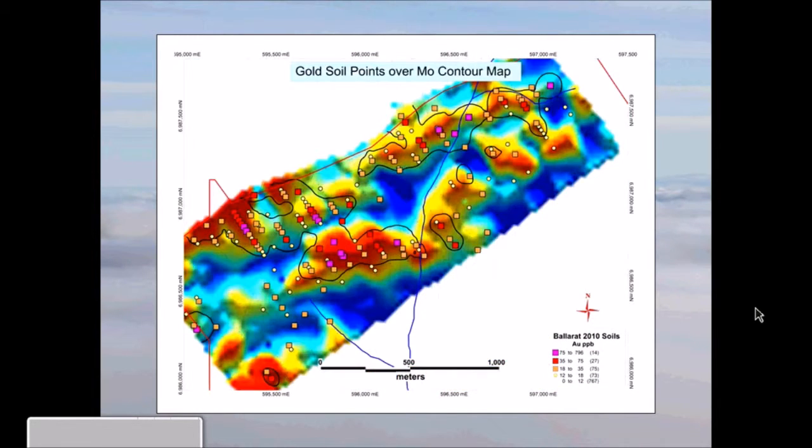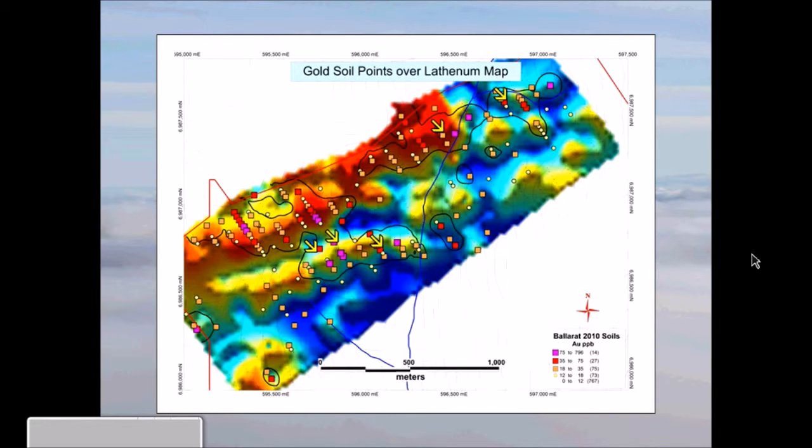What I did here is I put gold soil points over moly, as I call it. The reason I put moly in there as the background color is because moly is the best indicator element with gold on the Golden Saddle. So I threw that up just to say, okay, you don't need it, but it's nice when you start matching up.